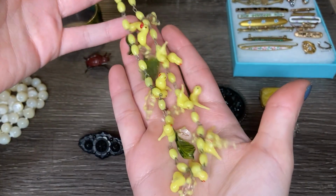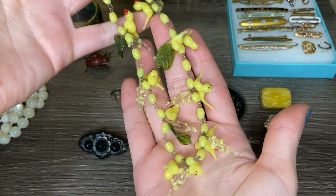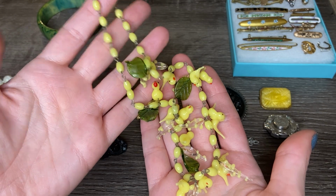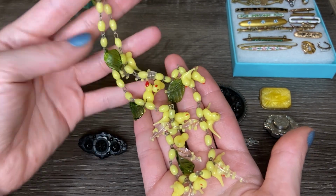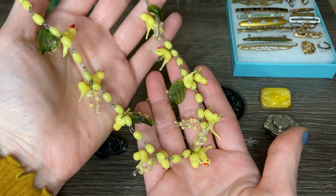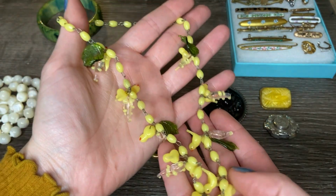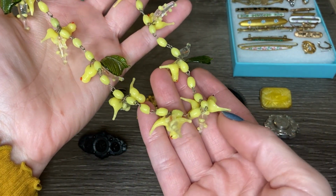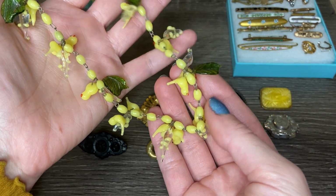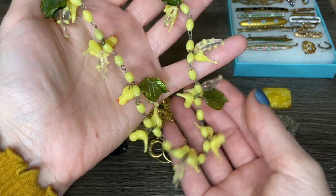Now, this next piece I have seen in the case there for a few months, and every time I go, I look at it. So when I saw it there this time, I just thought, you know what, every time I come in here, I look at this, maybe it's time I grab it. So I did purchase it this time, and I knew that it probably wasn't complete. So this is all hand-blown glass. As you can see, you have these really adorable little birds and these little clear pieces, which I think are meant to be some sort of fruit, and little glass leaves.